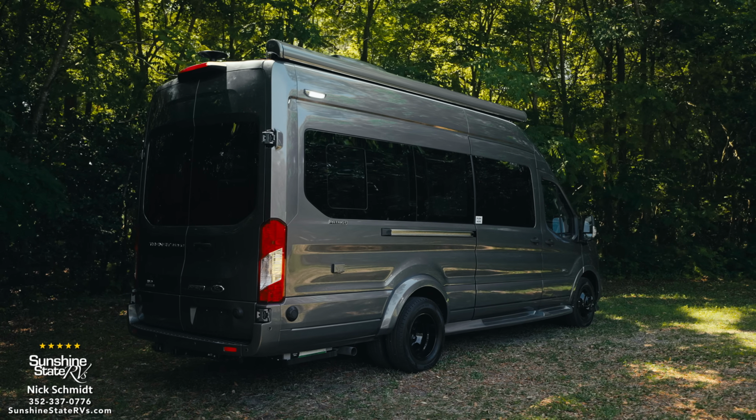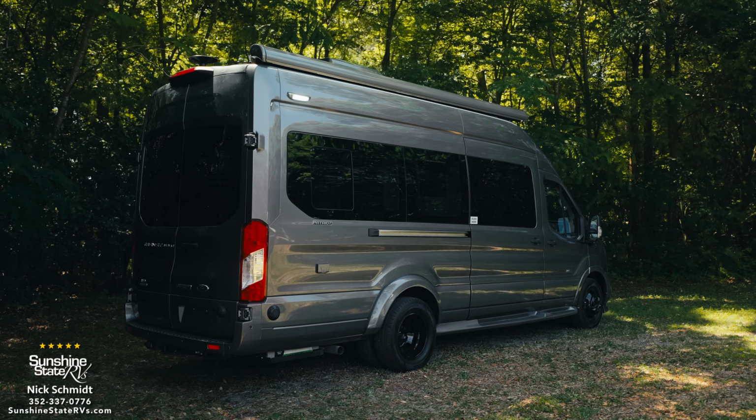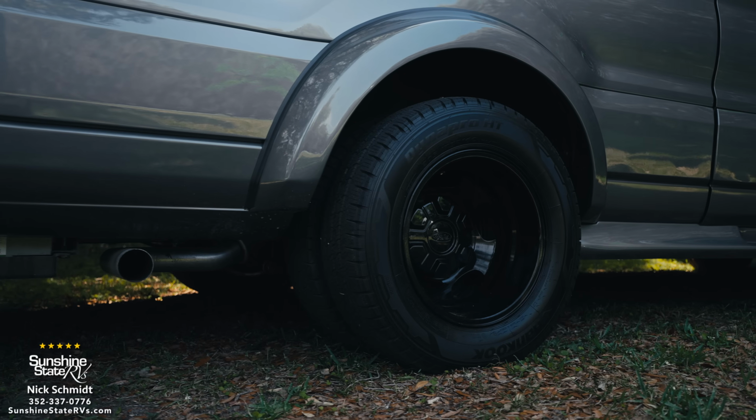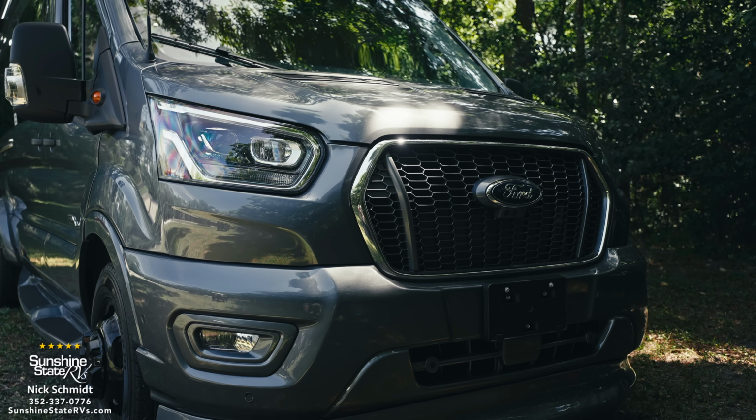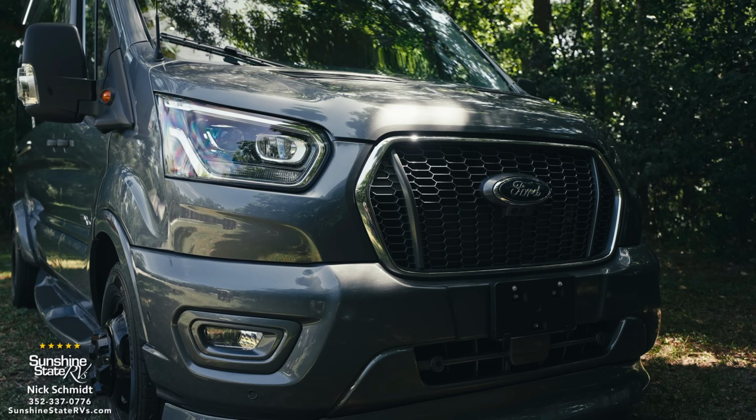So this is an all-wheel drive Ford Transit, 22 feet long, dual wheels in the back, very luxurious. I think as you watch this video, you're going to realize two things. One thing is that Midwest makes a great Ford Transit van, and if you want a ton of lithium, this is what you're going to want to look at.